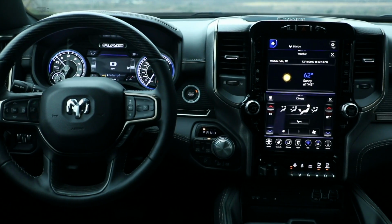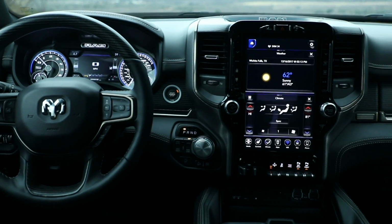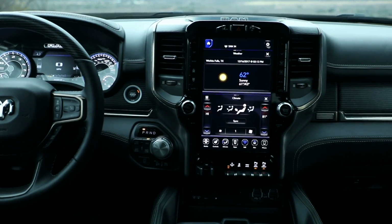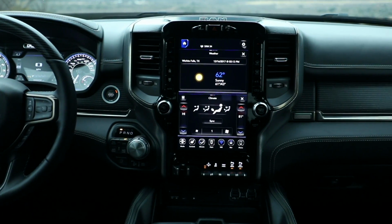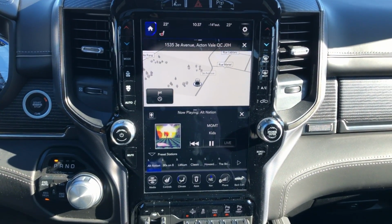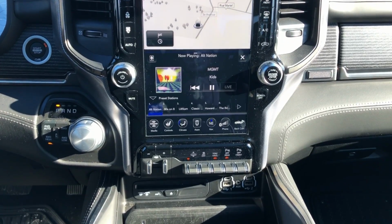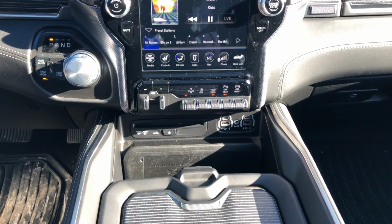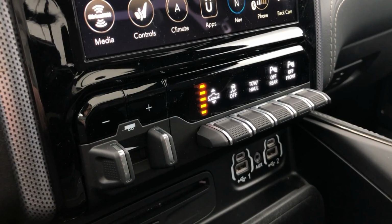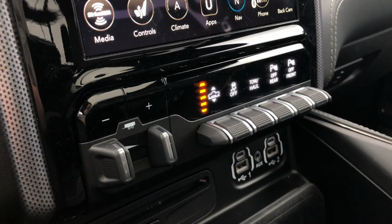You have dual zone automatic climate control up front. Controls at least are built into the side of the screen here, so it's not something that you have to touch to get through. You do have physical buttons for it. Same thing with volume and browsing your channels. Just below the screen, you've got your trailer brake assist. We don't have anything hooked up, so I can't test it. You've got your ride height controller. They flip up or down. Traction control, tow mode, front and rear parking sensors.